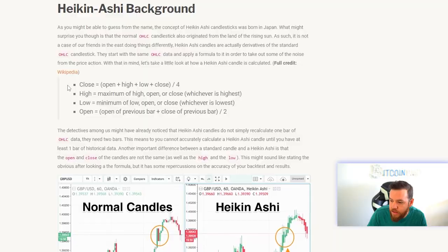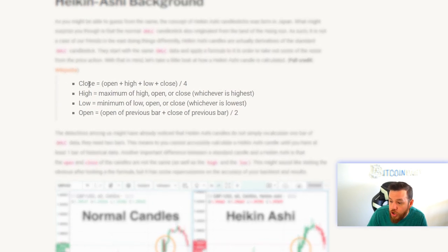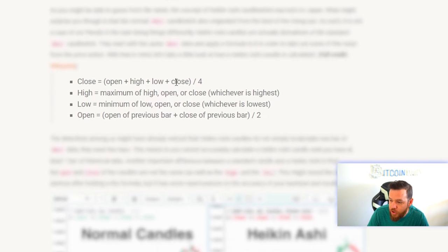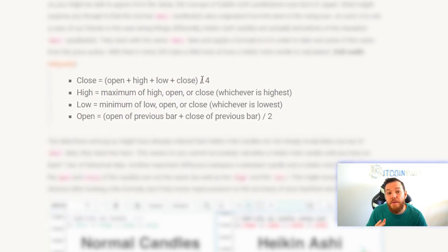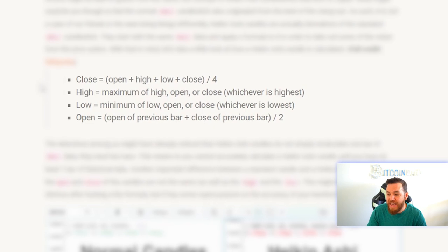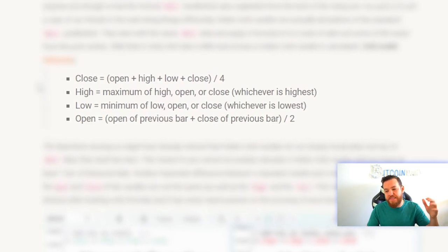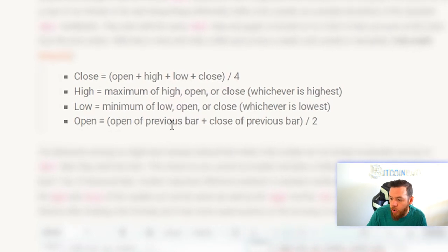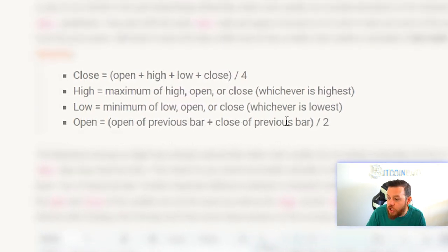The Heikin Ashi candles have a formula applied to them to take out the noise in between, right? So the formula goes as follows. The close on the Heikin Ashi candle is the open plus high plus low plus close divided by four. The high and the low will remain the same. It's going to be the highest price and the lowest price throughout that candle.